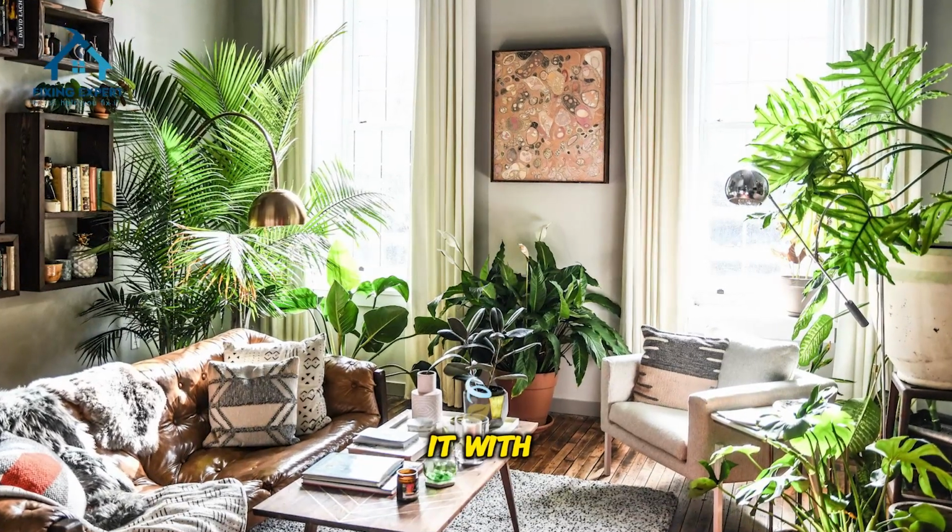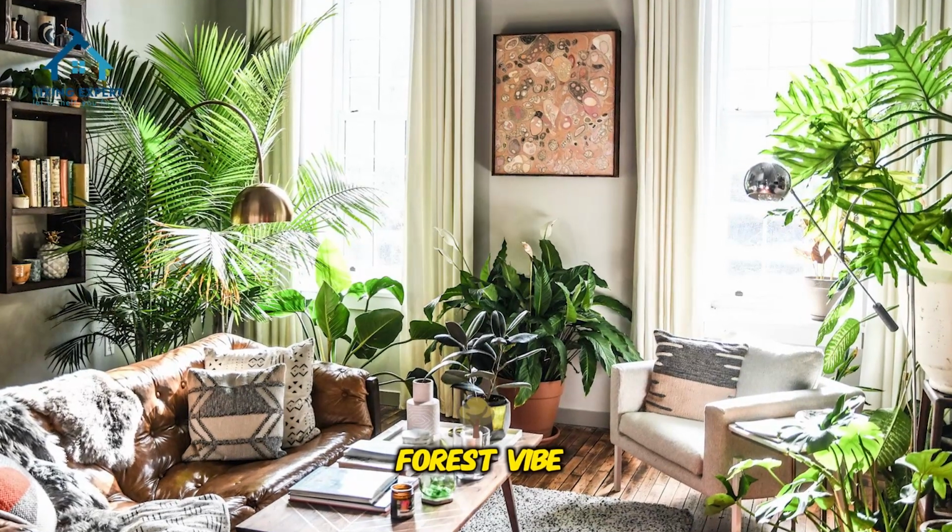You can also surround it with smaller plants to create a mini forest vibe.